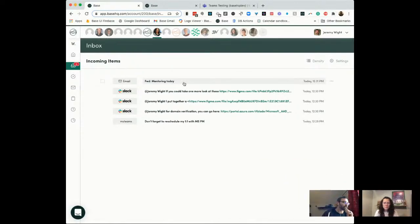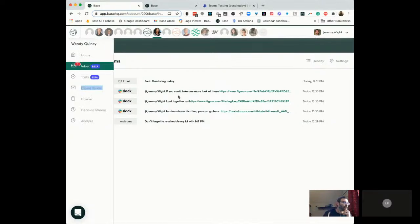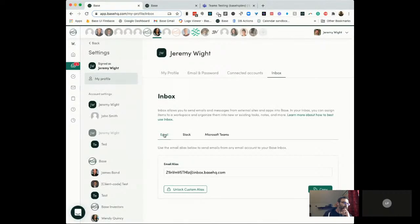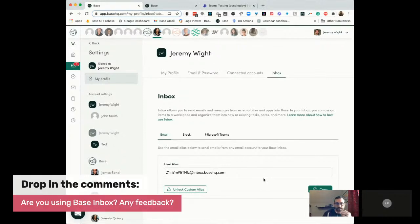And so this is Inbox. With Inbox, you're able to send all of these things into one location. Once you come into your Inbox, you've got the ability to connect up via your custom email alias. This will allow you or anyone else to send anything directly into your inbox. A pro tip here is to save that as a contact for you and also for your executive. You could save it for yourself as a Base Inbox, and for your executive as tasks for my assistant. And then you can just send those things and they'll come directly in.